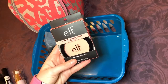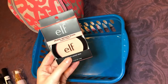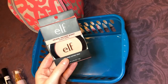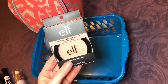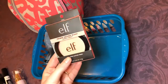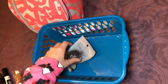We then have an e.l.f. Primer Infused Blush. I really enjoy this blush. I do have one on the go at the moment. I think this was on sale, so I picked another one up because I love it so much, but it takes so long for me to go through a blush. I just don't know when I'm ever going to get to it because I've currently got so many of the Tarte blushes. I've also got the other one of these, so I'll either pass this on or I might even put this to one side to stick in a future giveaway.